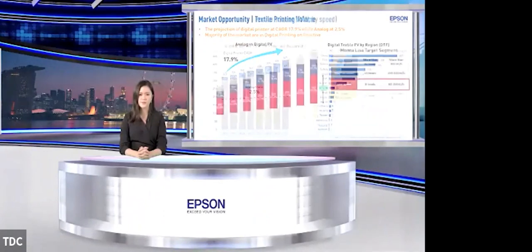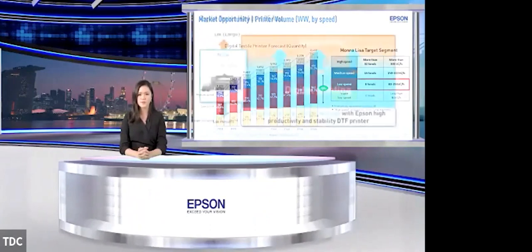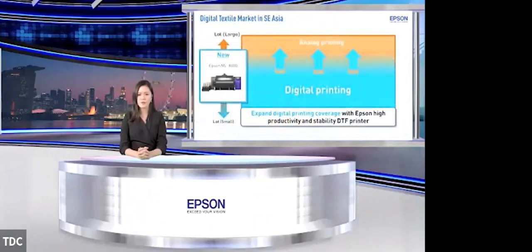targeting the fast fashion industry. While the digital textile market is expected to grow over the years, the majority of the market demand is coming from the low-speed entry printers; in fact, it stands at close to 40% of the entire digital market. This is due to lower investment costs and market demand for short-run jobs. With the ML8000, users can now convert from analog to digital with EPSON's high productivity and stability of DTF printer.